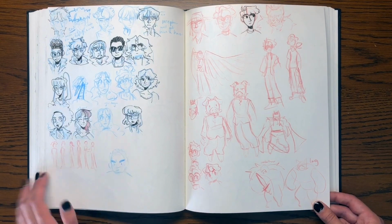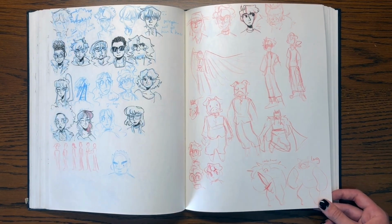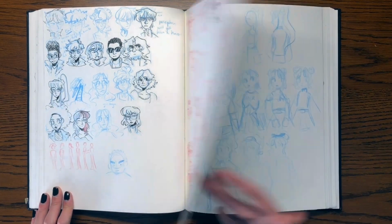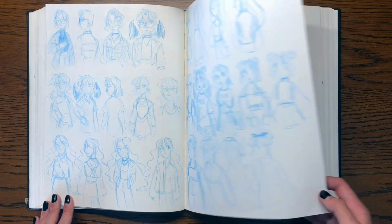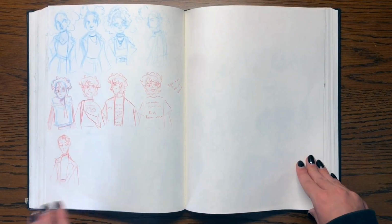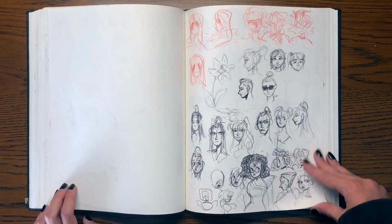These are all characters from my old comic. Redesigned. This is when I went through and redesigned them. So you'll see that in the next few pages. Here they are. Love them. And then I was going to do more and I got lazy. And I still haven't done them. And you'll see there's just some pen doodles here.